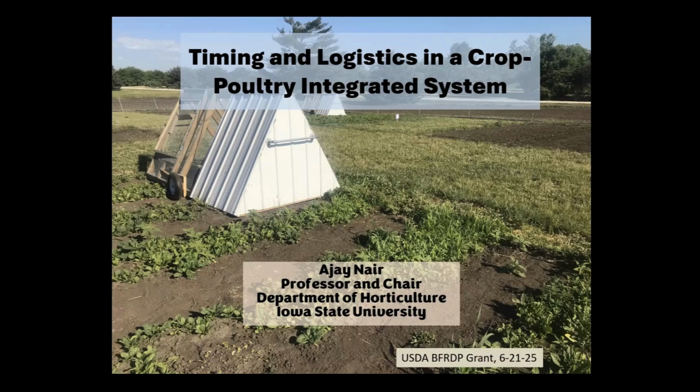So what I'm going to do today is share some of the findings and results, especially some examples of what we have done here in Iowa in the pasture poultry system, and how we have tried to fit different cover crops into the system and vegetables. And again, some pictures from our grower collaborators who have worked with us in the past. I'll present for about 15 to 20 minutes, and then we'll open it up for questions. And after that, Maurice has a set of slides for us from the poultry side of things. So thank you, Maurice, for the generous introduction and also for leading this BFRDP grant.